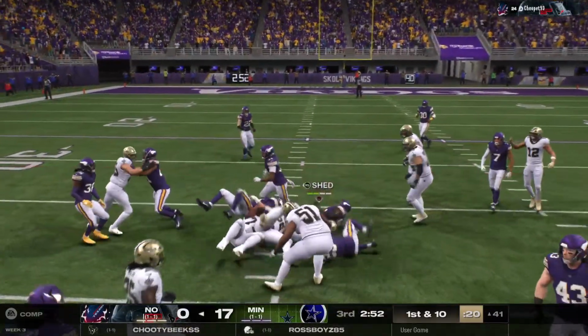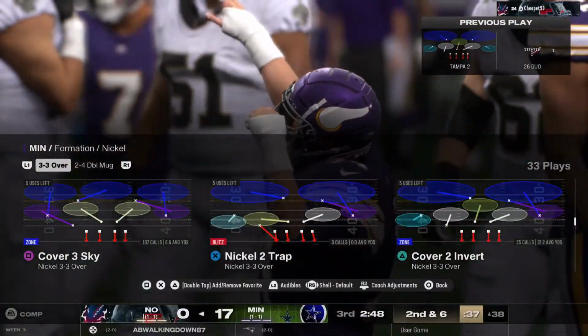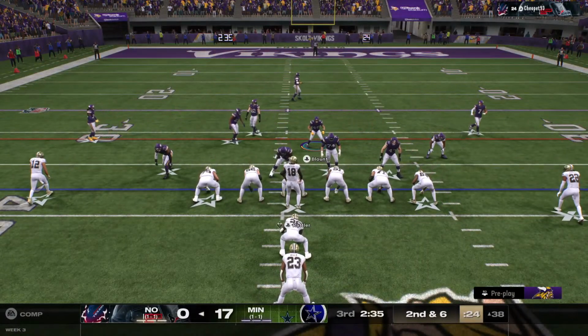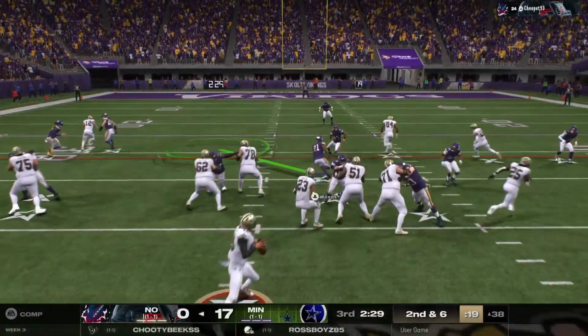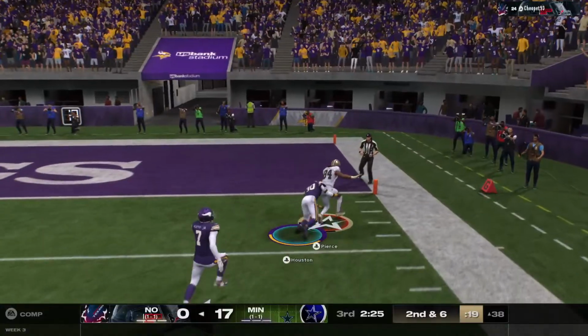Back to the well again. And he'll knife his way through for a pickup of 4. Well, I'll steal a line from one of my buddies, but I'm going to quote him. Mark Schlereth, 2-time Super Bowl winner, says if you want to run the ball, you got to keep running the ball. And that's a perfect example of it. Don't get tired. Don't get mad at gaining 4 yards.